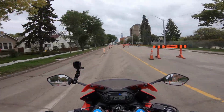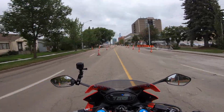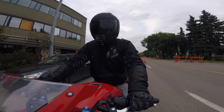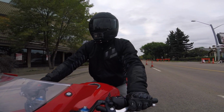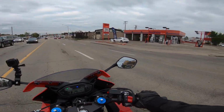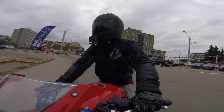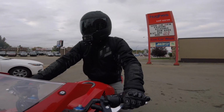pretty big gas tank. I was able to range about 450 kilometers per tank. If I was doing more city riding, it would be 400, which equals to over 300 miles per tank, which is one of the main reasons why I was drawn to this bike. And even the other 500 class bikes that Honda has, they do hit that 17-ish liter mark for the fuel capacity, except for the Rebel 500, which tops out at 11.2 liters, slightly under 3 US gallons.